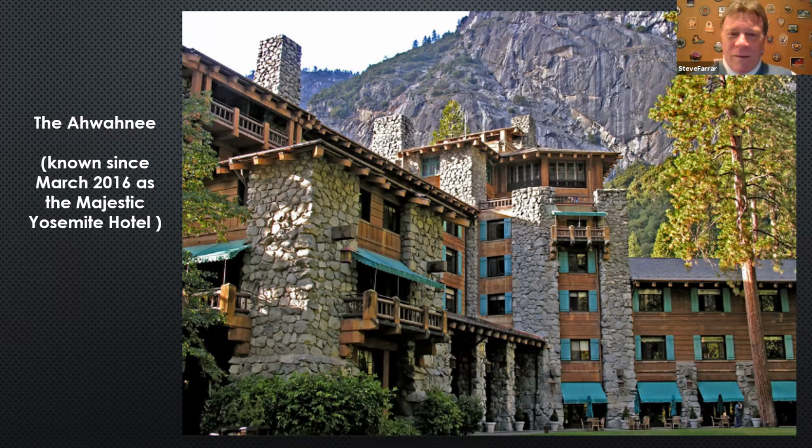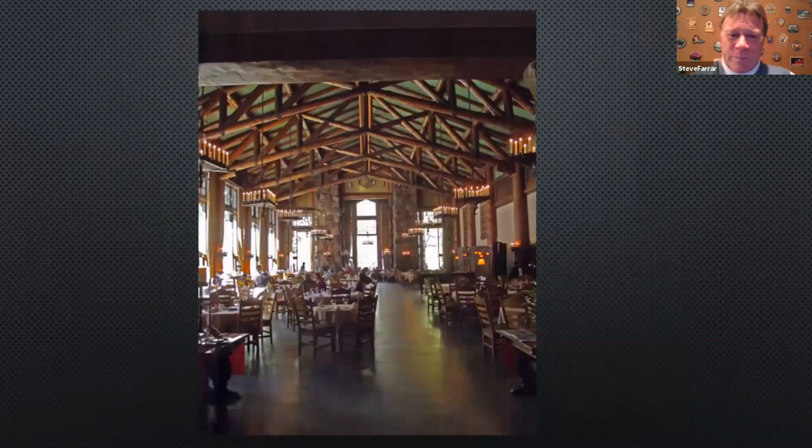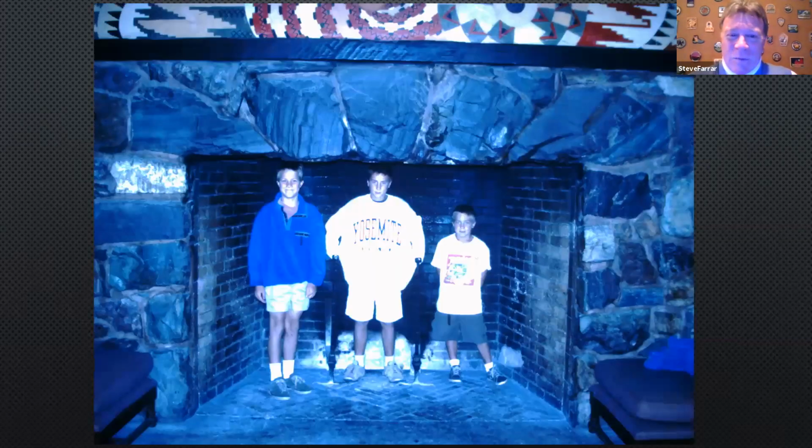It's the Ahwahnee. You go in there, it's one of the grandest lodges that you could possibly stay in any of the parks. There's your dining room. There's the three boys inside the fireplace in the lobby. We were there in the summer, so there was no fire, but just to show you the size, it takes 6-foot logs for firewood.